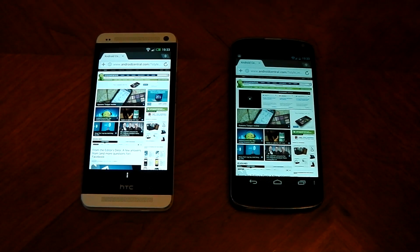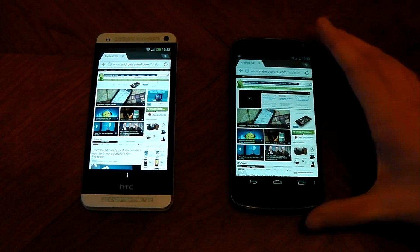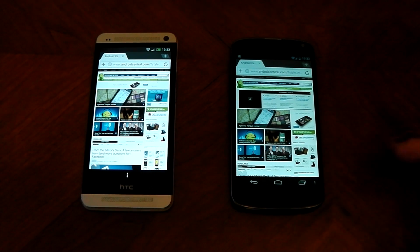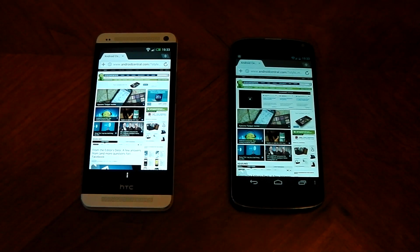If you have to have the fastest, the HTC One is about 1 or 2 seconds faster than the Nexus 4 in loading up websites. To be honest, you're not going to notice that much of a difference, but if you have to have the fastest device, the HTC One is just a tad faster.